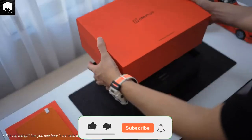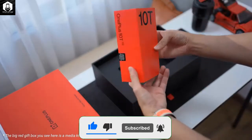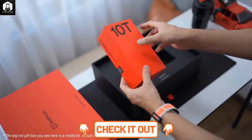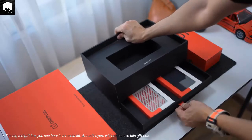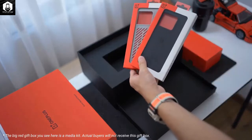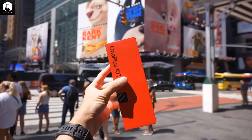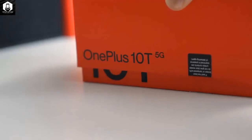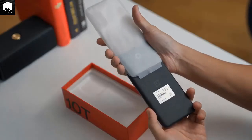OnePlus 10T is a very good smartphone with premium build quality, a great display, top-tier performance and insanely fast charging speeds. At $650, it's also one of the best value high-end smartphones with Qualcomm's powerful and power-efficient Snapdragon 8 Plus Gen 1 chipset. It's the first time a OnePlus T phone is being sold alongside the older model while also bearing a near identical design, but the two phones have quite a lot of differences under their hoods.